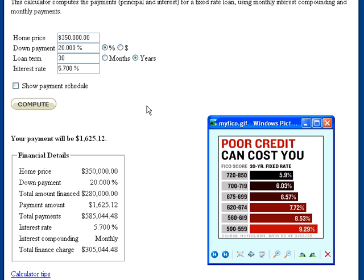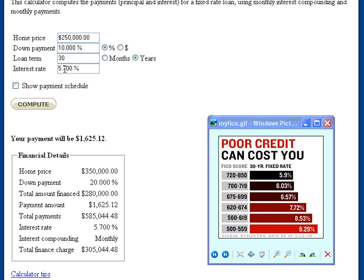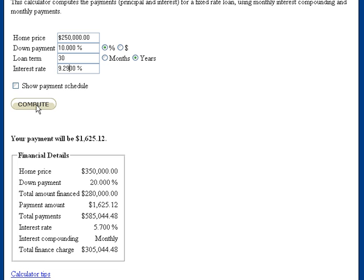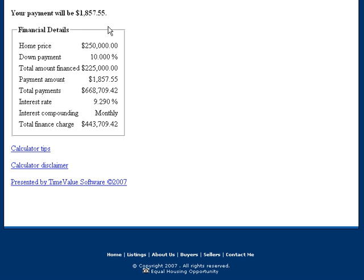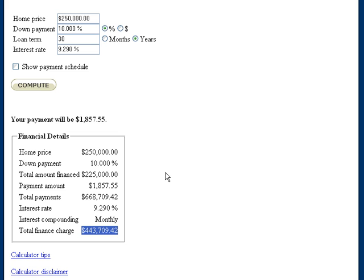I'm just going to calculate on here. This is a calculator that will give you an estimate payment and total finance charges. I'm going to put in here, let's say we're getting a $250,000 place, 10% down, and again, the interest rate is 9.29. Let's plug that in and calculate it. Really the two numbers that I want to look at are the monthly payment and the total finance charges. So the total finance charge for $250,000, 10% down on a 30-year fixed mortgage, at an interest rate of 9.29, is $443,709.42.